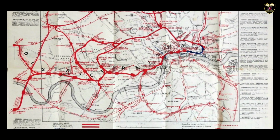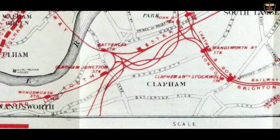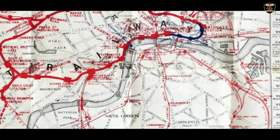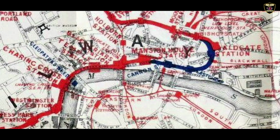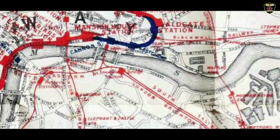Like, who dug all this out? There was no power back then. Is this all dug out by hand? Look at Clapham Junction. Thriving, mate. Absolutely thriving. And this is 1878 or 1888, basically 130, 140 years ago, yet the whole place is bored out. Nothing's changed. So they dug all this out in a matter of 10, 15 years?